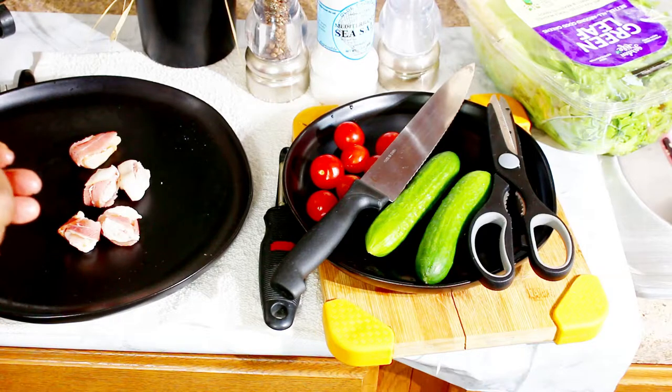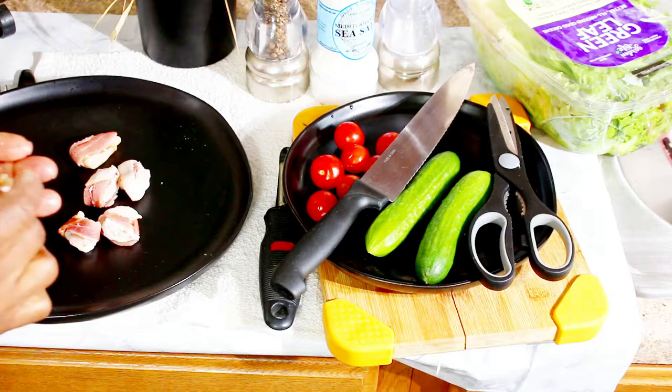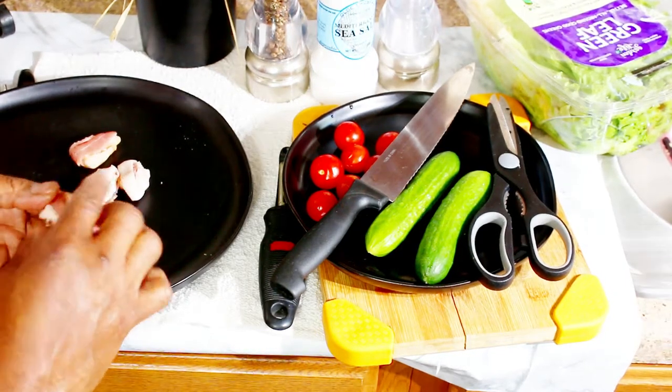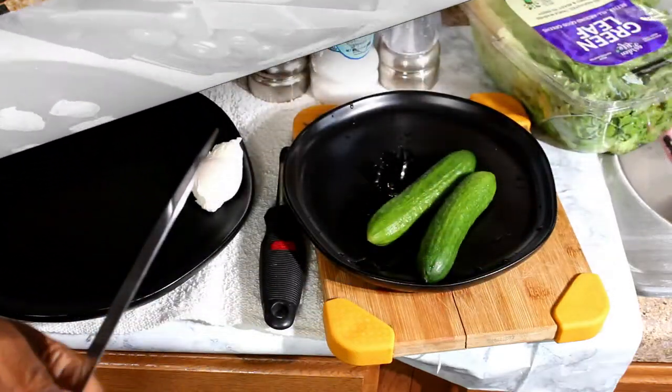So yeah, here we go, we're making the best of it, guys. So we're gonna cook this. That's how we make up our bacon, and we're gonna go to the stove in a bit.